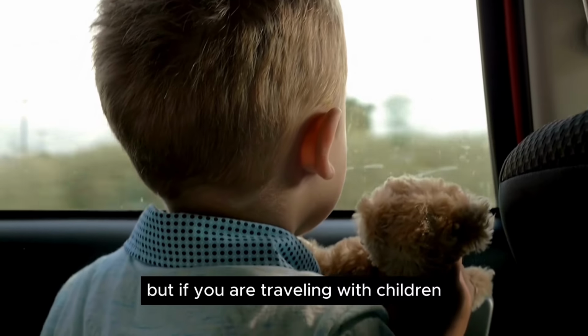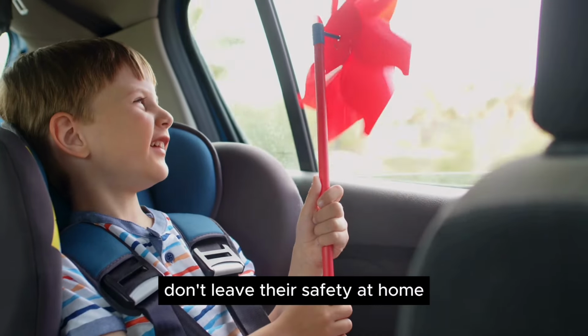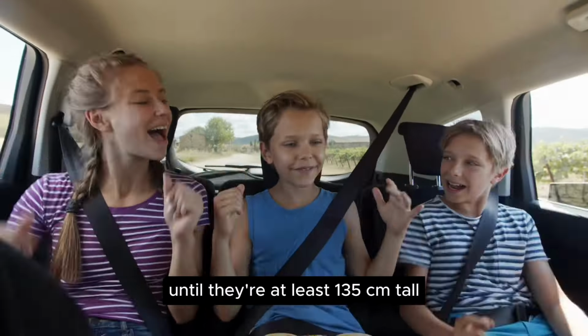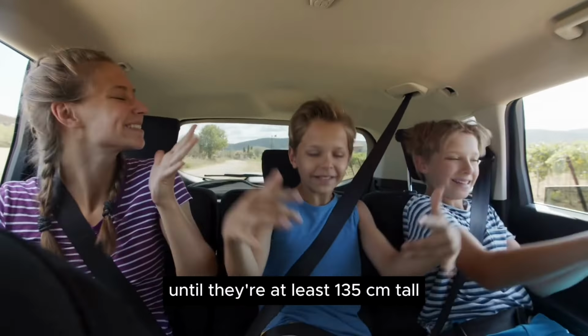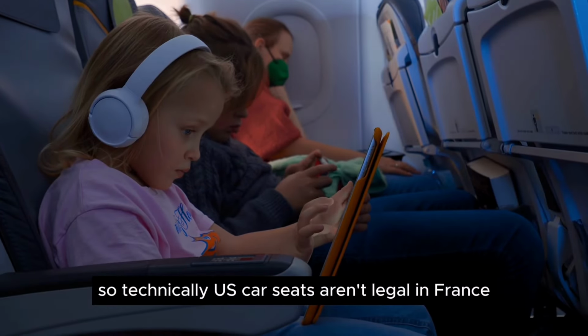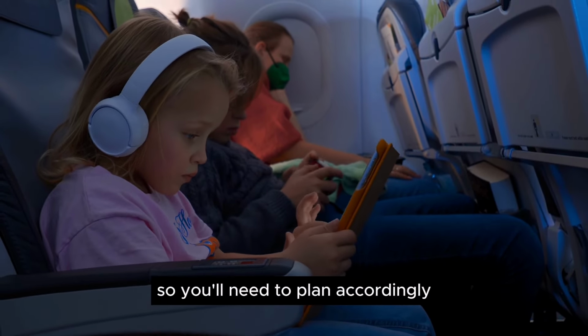Now, you don't need an international driver's permit to drive as a tourist in France. But if you are traveling with children, don't leave their safety at home. France requires kids to be in appropriate car seats until they're at least 135 centimeters tall or age 12. So technically, US car seats aren't legal in France, so you'll need to plan accordingly.